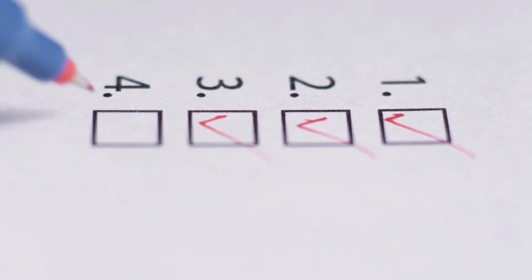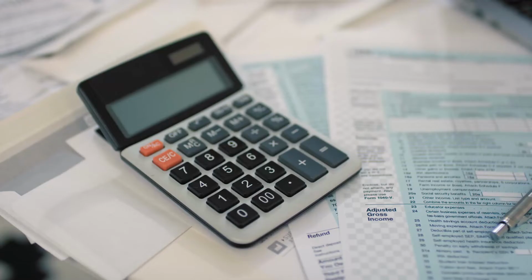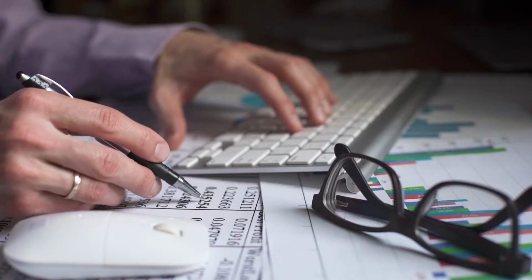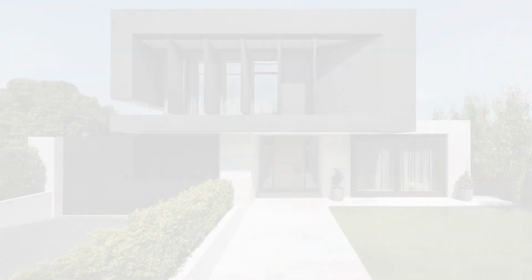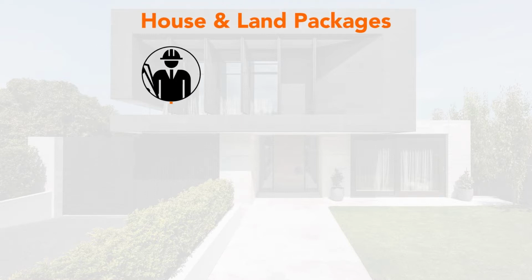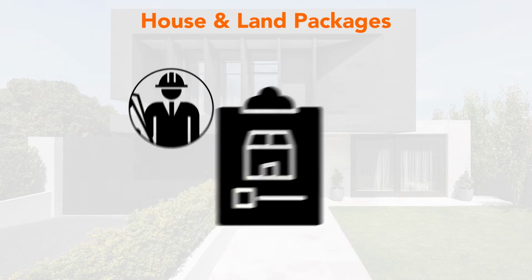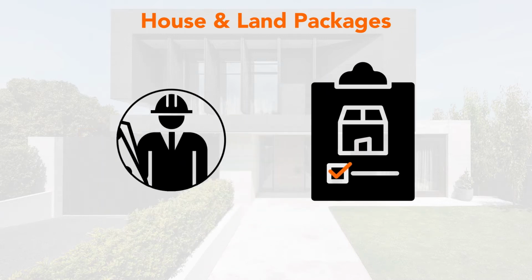If you've been looking into building your dream home, you know that it comes with a long list of things to check off. You need to set a budget, choose a block of land, design your home, find builders, and secure finance. Instead of buying a vacant land and looking for a designer and a builder to create your home, you can opt for a house and land package. It's cost effective and a convenient approach that will cut out a lot of the stress that comes with building your own home. A house and land package is a bundle that is usually sold by property developers as a two-in-one deal, the vacant block of land and the cost to construct a house on it.